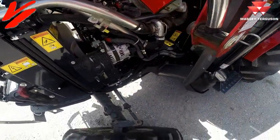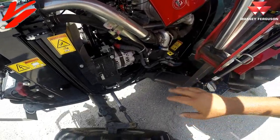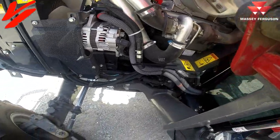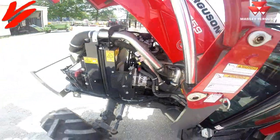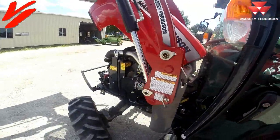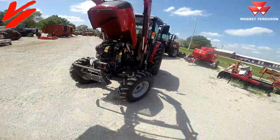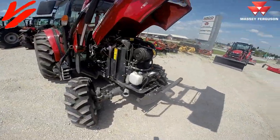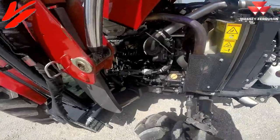We have done nothing to this tractor except put it on the lot. Cleaned out the cab a little bit. There was a little bit of dust in there, but you can see this thing is virtually like brand new. Turbocharge, alternator. It's 59 engine horsepower, 45.6 on the PTO. I mean, it would make a good small hay tractor, pull a rake, small round baler, a small square baler.